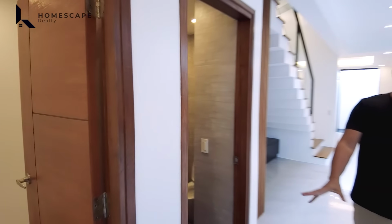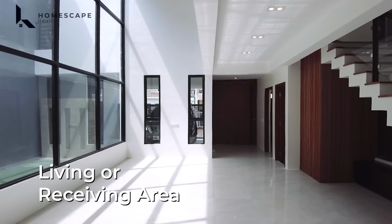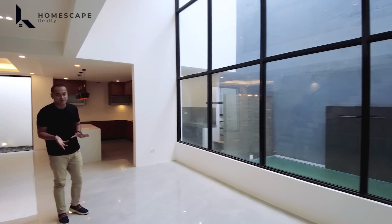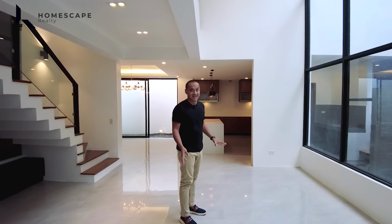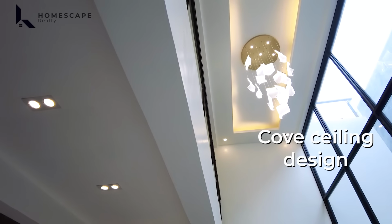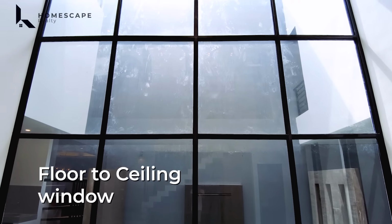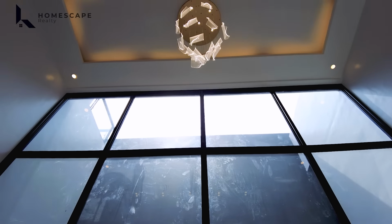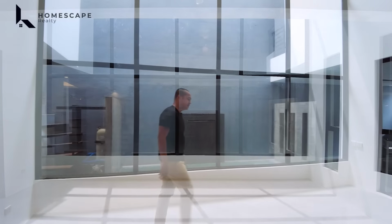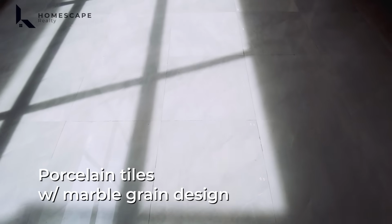Okay. So, from foyer, on the right side, we have your living or receiving area. One of the focal points of this property, and of course one of our favorite spaces because of the openness in this area. Now we have your double height ceiling, your curved ceiling design, and we already have your built-in chandelier. Imagine we have your floor to ceiling fixed window installed, allowing lots of natural light in this space. Ganda, no? Okay, so for our flooring dito sa inyong ground level, we have porcelain tiles with marble grain design.